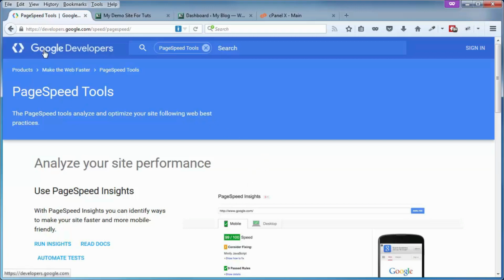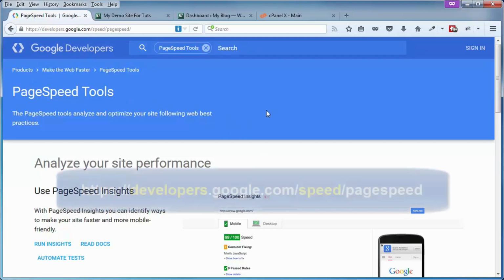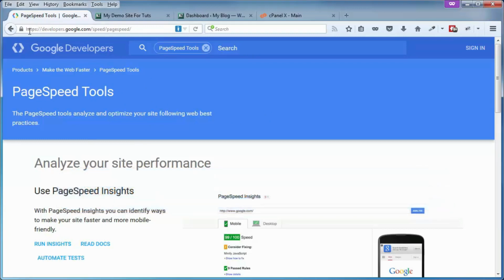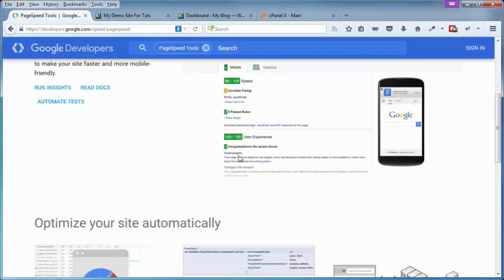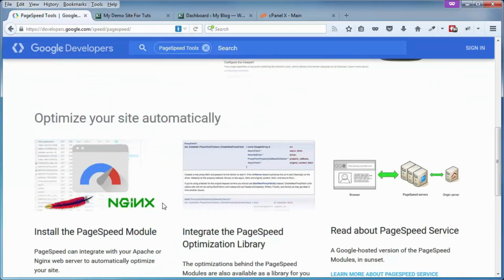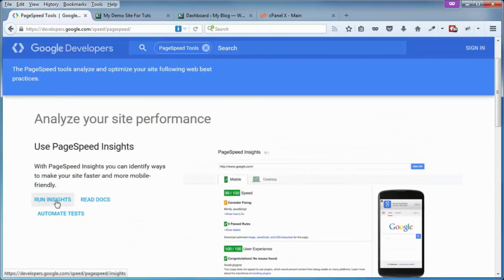Now, we are at Google Developers PageSpeed Tools page, and you can get here by going to developers.google.com/speed/PageSpeed, and don't forget about the HTTPS at the very beginning. And on this page, if we scroll down, you can see the additional tools that are offered by Google's PageSpeed, but we're going to concentrate on the Insights.